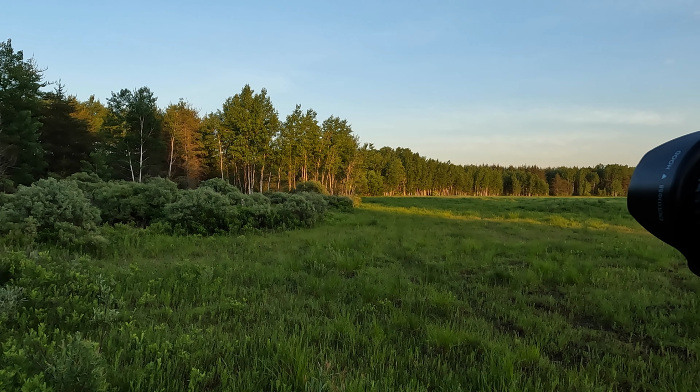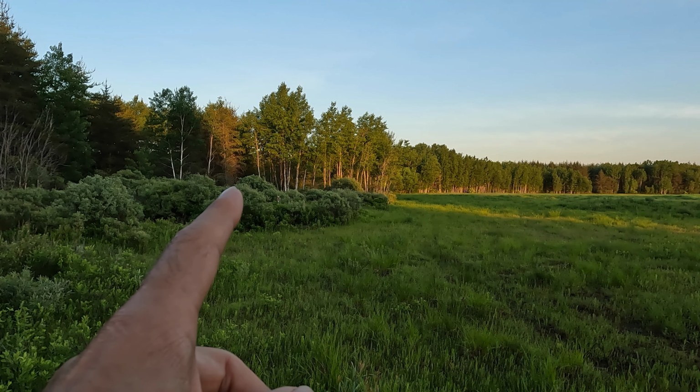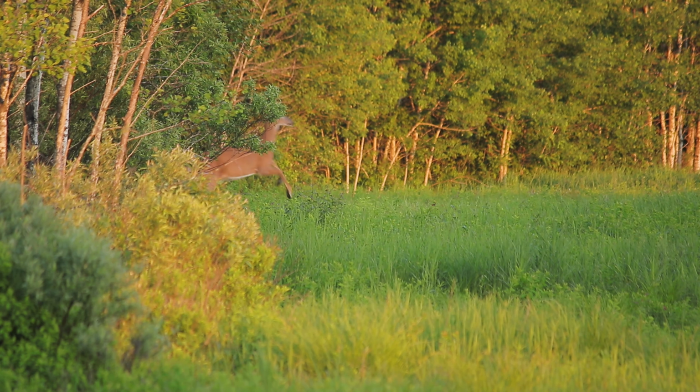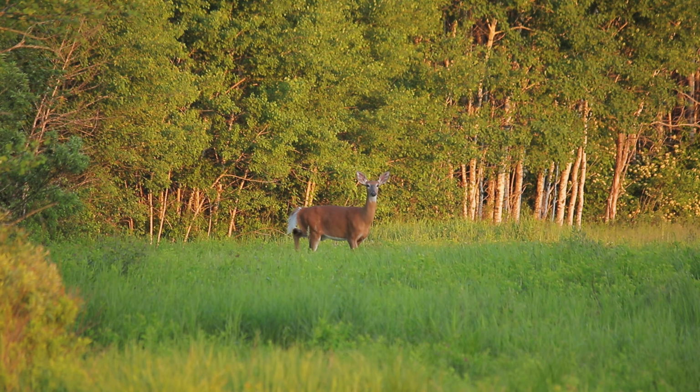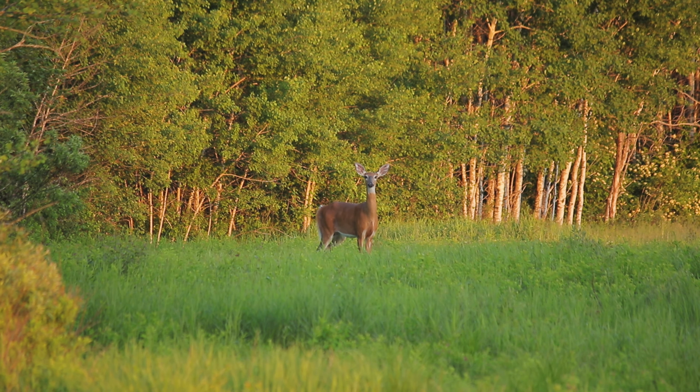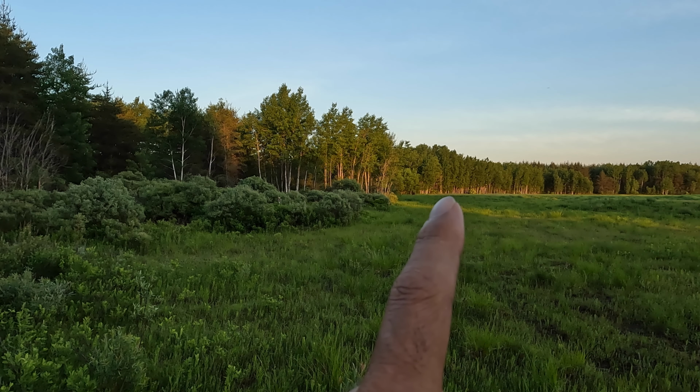She's in there making snorting sounds at me right now. She's probably over here somewhere. I was waiting for her to come back out onto the edge of the field right here, but standing right there.